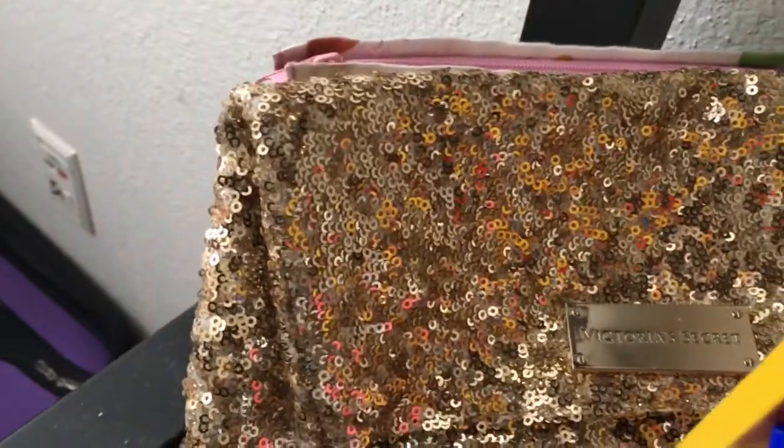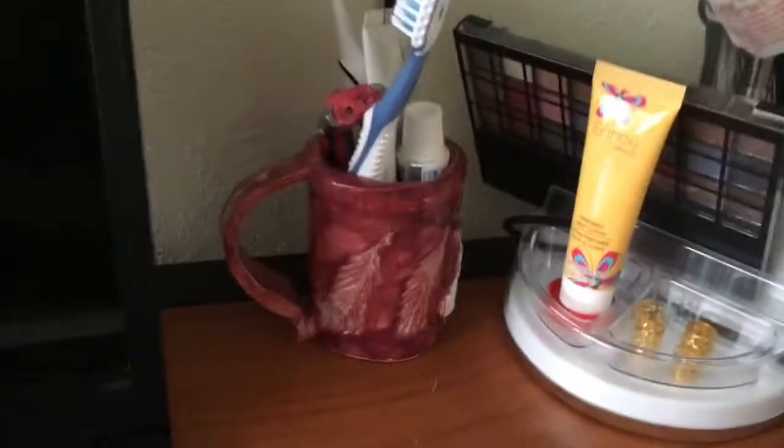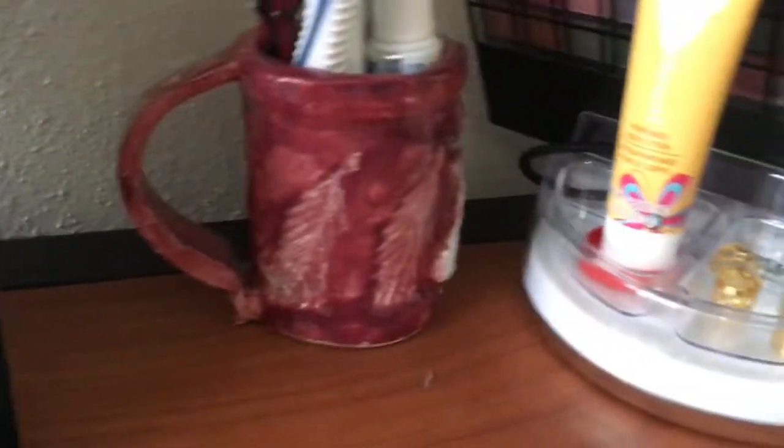Then behind that I have my makeup bag, and behind that I have my pencil bag, which I don't really use anymore. And then my stack of papers. And then on this side, I have this ceramic cup that I actually made back in high school.